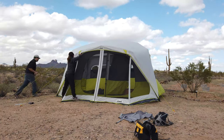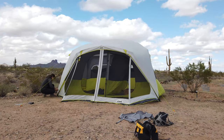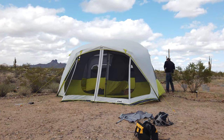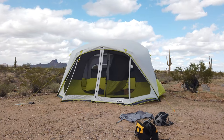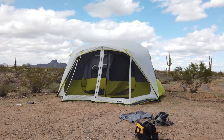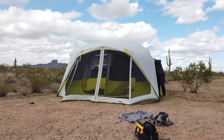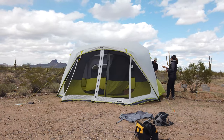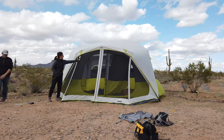Hopefully it lasts. We got it from Costco for about $240. I chose Costco because of their really nice return or exchange policy. Overall, I'd give it a good rating. It withstood 10 mile per hour winds and rain during the night and no leaks. We're pretty happy with that. We look forward to more camping trips in the near future.